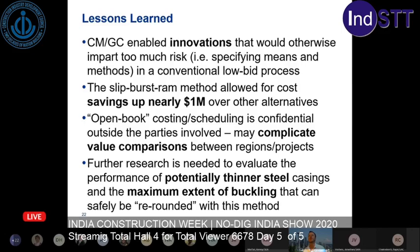It's not always an easy one-to-one to say, is CMGC the right model to use, because some of this financial information is confidential. And then from a technical standpoint, this was a great project. It worked out well, but I just want to say that you're not going to see a master spec for this kind of approach showing up in our library anytime soon. I think there's a lot more research needed to see what are the limits of this approach, right? For re-rounding buckled and curved alignments.